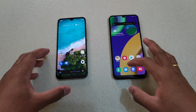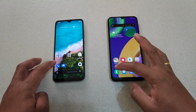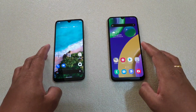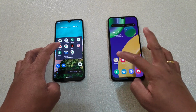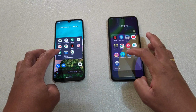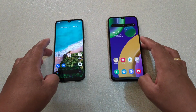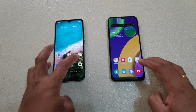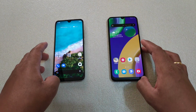First of all, we'll see if there is anything running in the background. Nothing here. Okay, here as well, nothing. So let's start with the phone app first. 1, 2, 3. Yes, M21 according to me. Now settings. Here are settings. Okay, 1, 2, 3. Again M21 according to me. Then phone app done. Camera. Yep. Camera. 1, 2, 3. This time it is Mi A3 according to me.